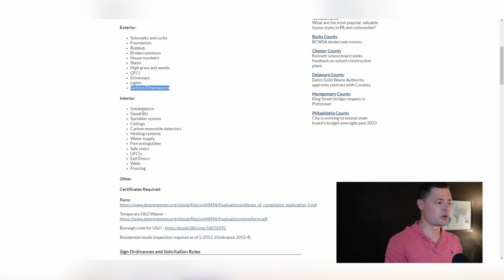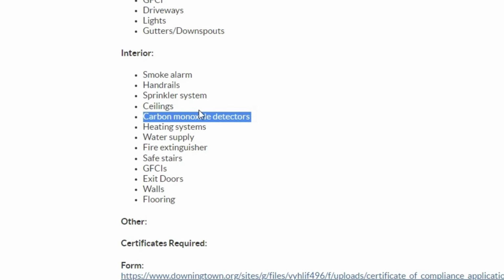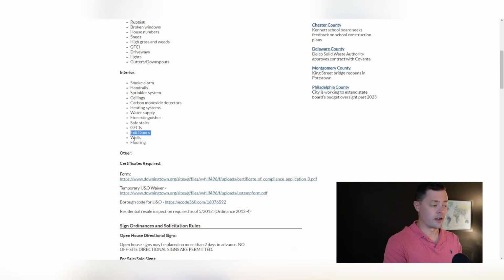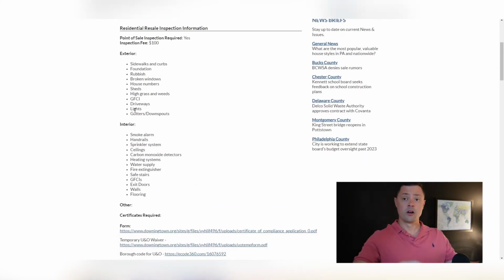Interior, they're looking at smoke alarms, handrails, sprinkler system, ceilings, carbon monoxide detectors, and you can get a combination smoke alarm / carbon monoxide detector, heating systems, your water supply, your fire extinguishers, safe stairs, again, ground fault interrupters, your exit doors, the walls, and the flooring. So they're looking to make sure that all these things are there.